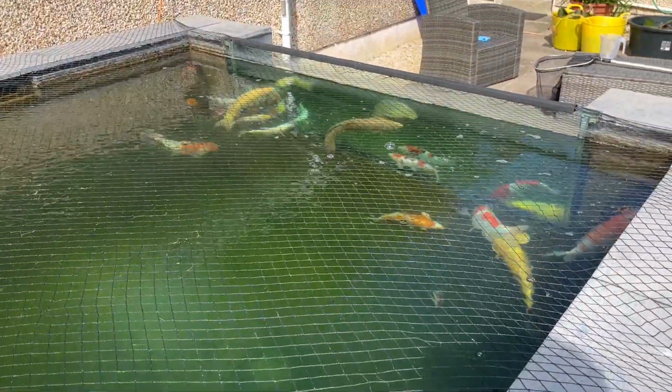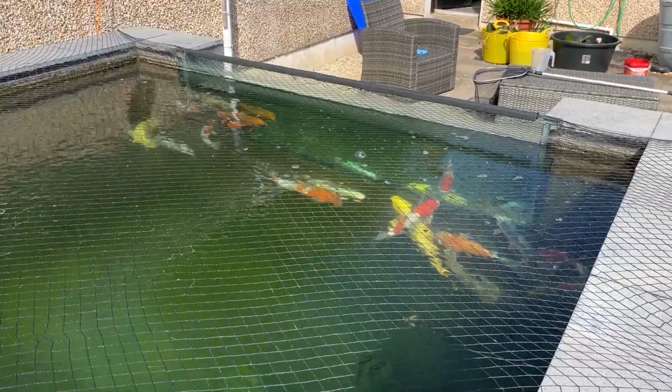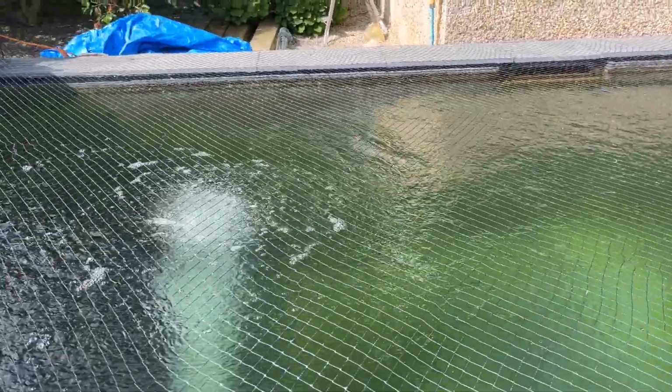Now they are hungry, you know, that's the thing. With the temperature up, they're freaking starving, and I can't obviously feed them. I did scrape, so there's a goldfish gone in there.